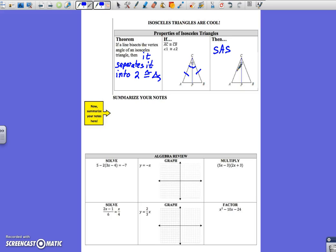Let's go ahead and do a little bit of algebra review. I know we've been doing some lately. Let's practice these together. Once you hit pause on this one, see if you can fill out this algebra review, and we will be right back. Time is running short. Let's take a look here.